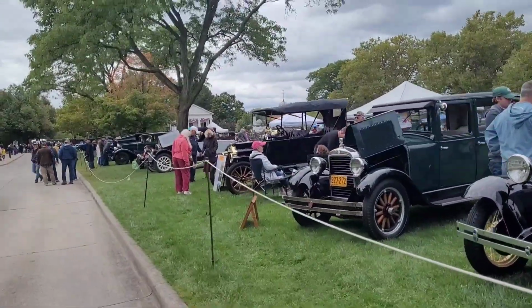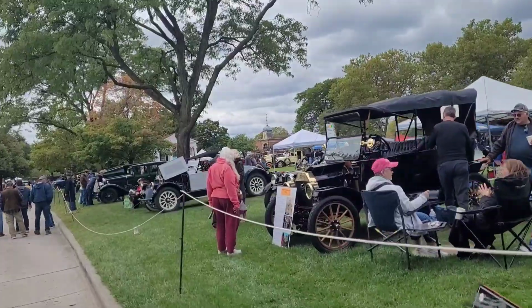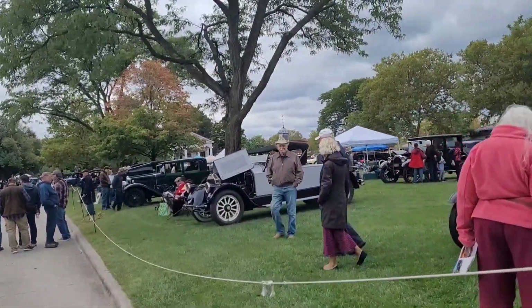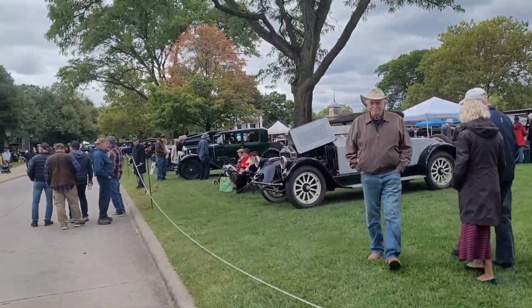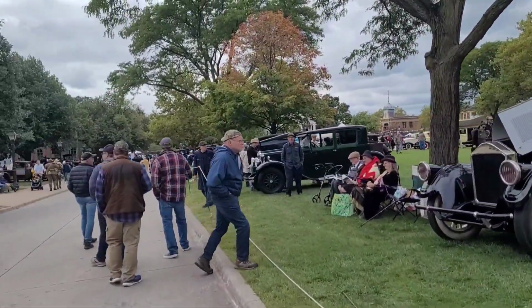It's just not near as lively up here as it usually is. They said there's some big football game going on today too that's kept people away. But I tell you, see how everybody's wrapped up in their jackets and coats? It's not warm at all. There's people I usually see here that just aren't here.